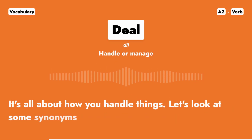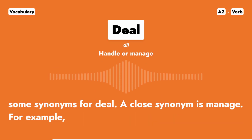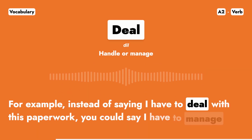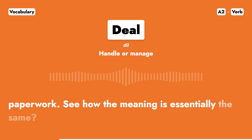Let's look at some synonyms for deal. A close synonym is manage. For example, instead of saying I have to deal with this paperwork, you could say I have to manage this paperwork. See how the meaning is essentially the same?